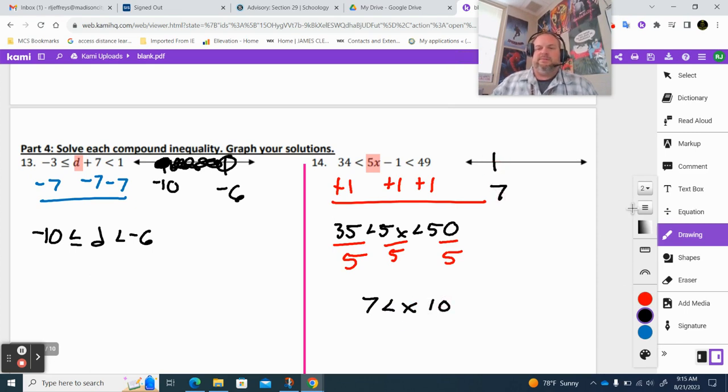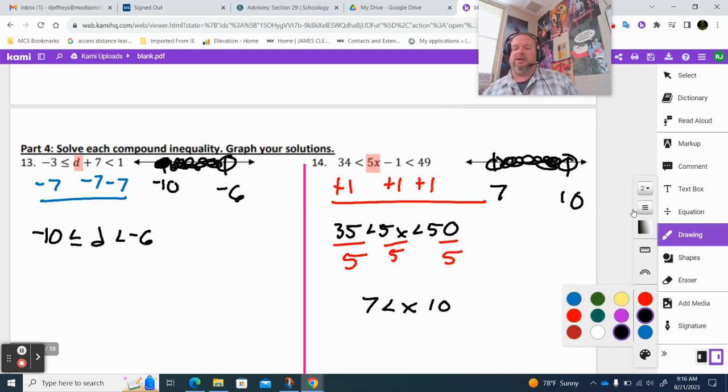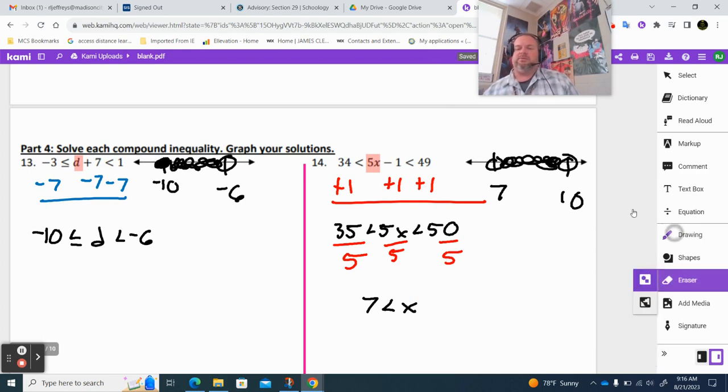So 7, 10, open, shade in between. Okay. What happened to the alligator sign in between the x and the 1? Oh, I forgot to write it. No, we don't drop it.